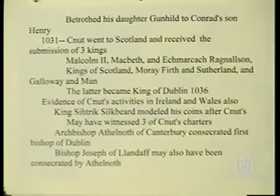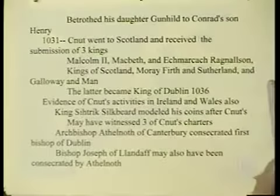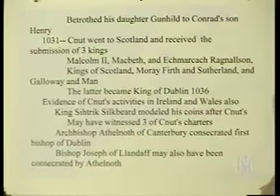In 1031, he went to Scotland and received the submission of three kings, Malcolm II, Macbeth, and Echmarcach Ragnarsson. And these are respectively kings of Scotland, Moray, Firth, and Sutherland, and Galloway and Man. Echmarcach later became king of Dublin in 1036, and there's a lot of evidence that Canute held sway over Ireland as well.